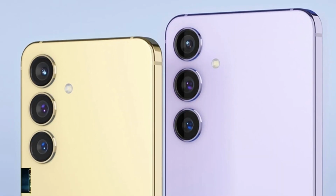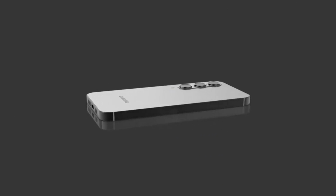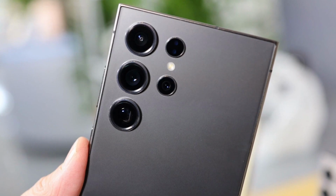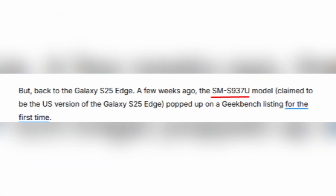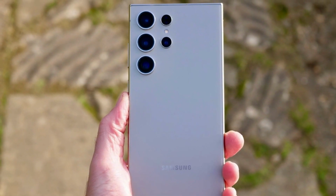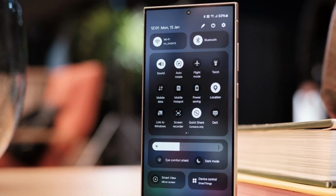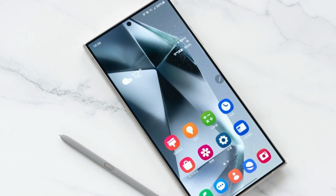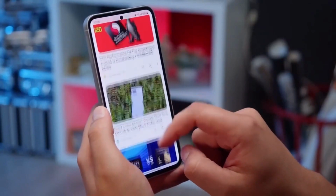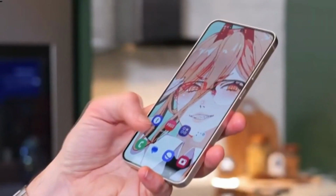But let's get back to the Galaxy S25 Edge, which has generated a lot of buzz for its performance in early benchmarks. Recently, the Galaxy S25 Edge appeared on Geekbench under the model number SM-S937U. For those who might not know, Geekbench is a popular benchmarking tool used to measure a phone's performance. It tests things like the processor's capabilities, graphics, and overall speed, with higher scores generally meaning smoother performance, faster multitasking, and better gaming experiences. The first results for the Galaxy S25 Edge were a bit of a mixed bag.